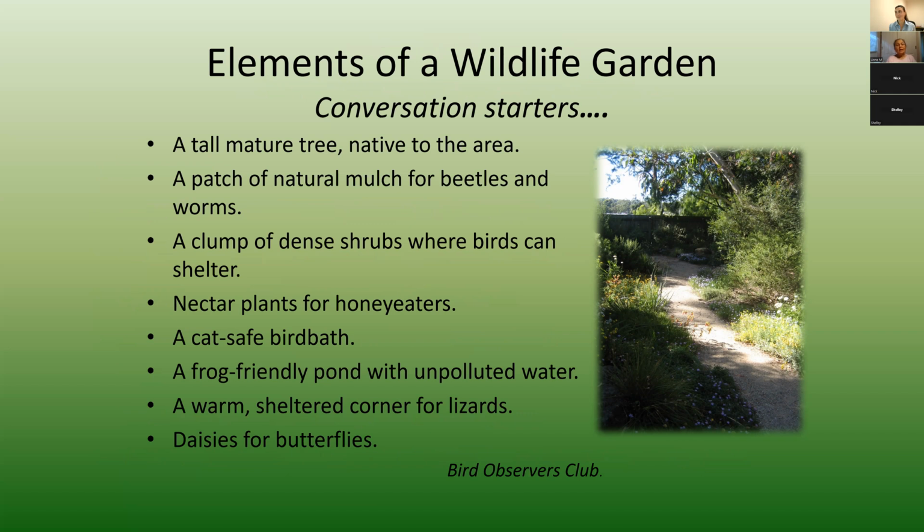Elements of a wildlife garden. Now, these are the key elements that a wildlife garden, in an ideal situation, would have. Not every garden has the ability to put in all, but as many as possible can only help to improve the biodiversity outcomes. So a tall, mature tree, which is native to the area, also called indigenous, a patch of natural mulch for beetles and worms and other invertebrates, a clump of dense shrubs where birds can shelter, nectar plants for honey eaters. And when we talk about nectar plants, we need to also be conscious of not creating habitat for bully birds, but we'll talk about that later. A cat-safe bird bath, a frog-friendly pond with unpolluted clean water, a warm sheltered corner for lizards, and daisies for butterflies and bees.